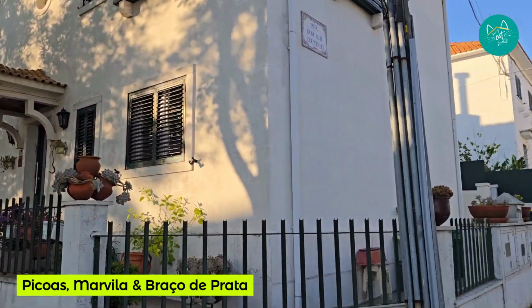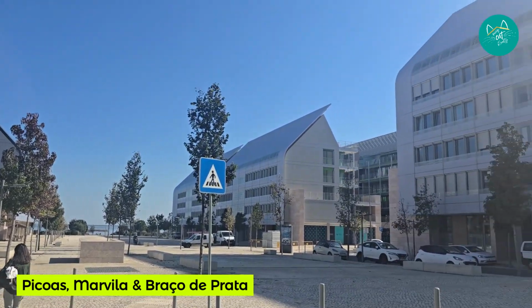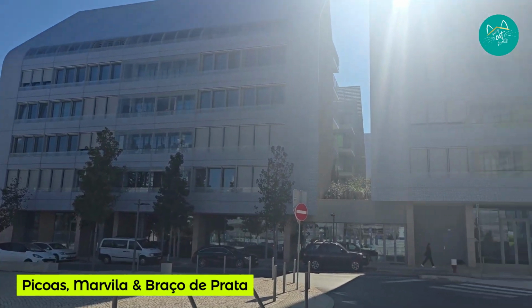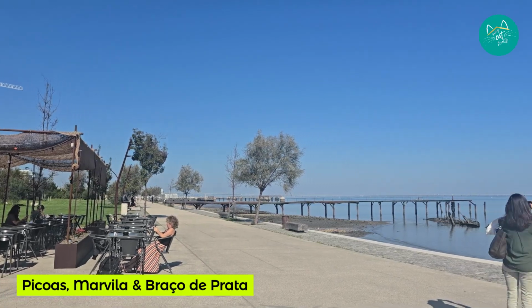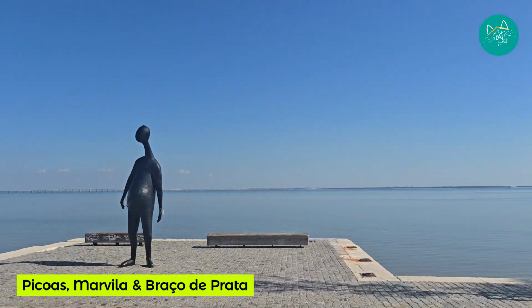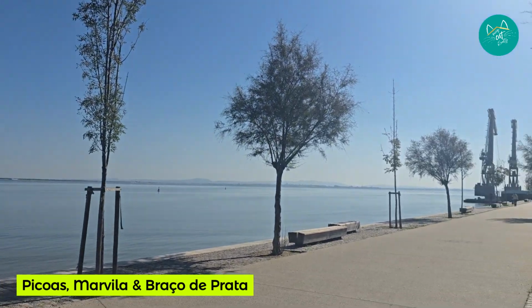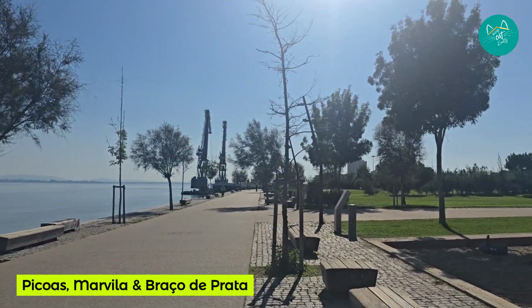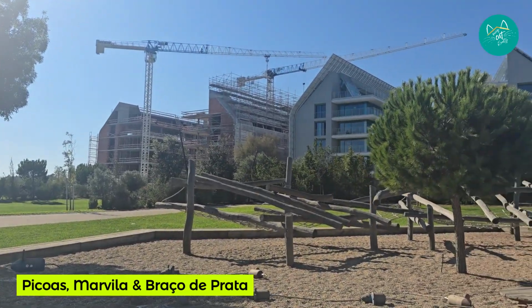You have the Braço de Prata region, which is mostly new developments, and you can literally walk to the Parque das Nações area. You have a beautiful river view with a very modern riverfront with lots of gardens and green areas, and even some cultural locations like the Fábrica de Braço de Prata, which used to be a bullet manufacturing factory and was turned into a cultural center.